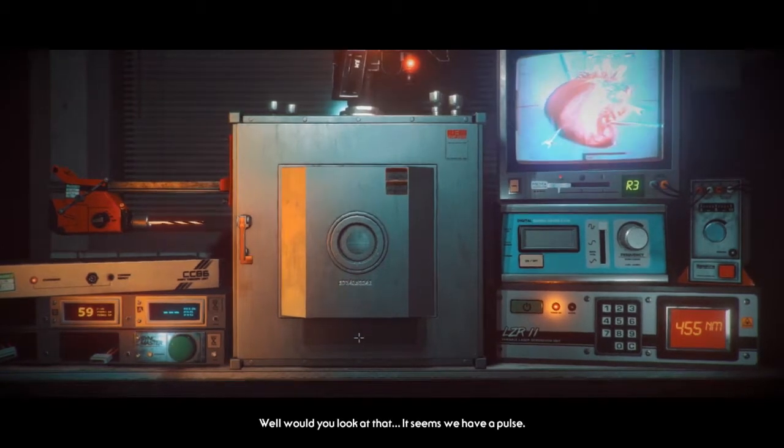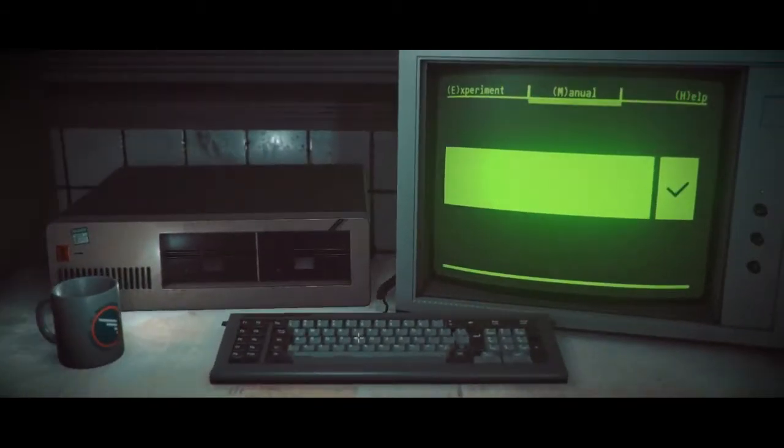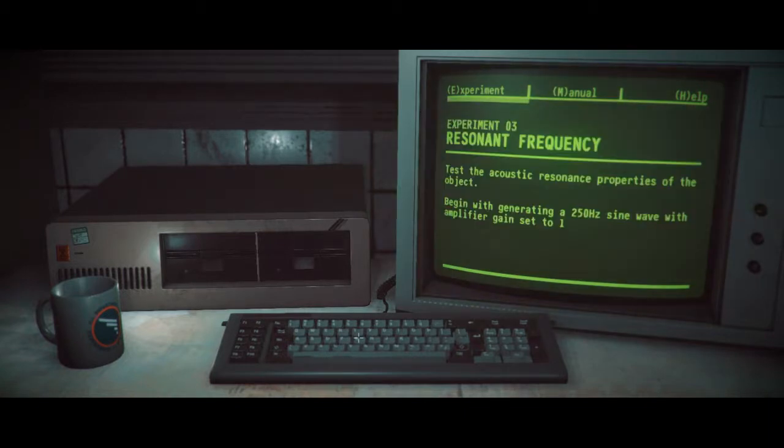Well, would you look at that? It seems we have a pulse. Oh, great. Rhythm is stable. There's no activity registering in the core. It's possibly damaged. Let's push further. Do we need to? I mean, we did just restart what's potentially an alien's heart.